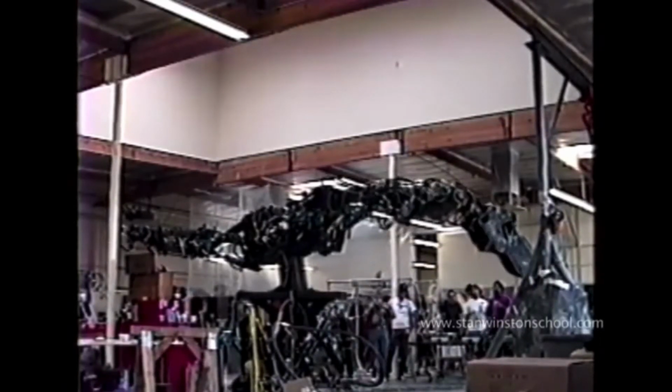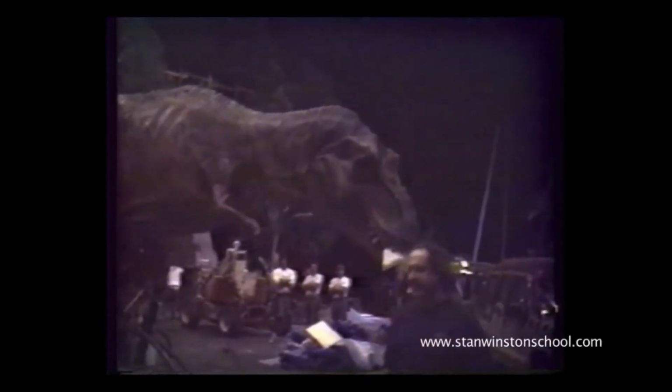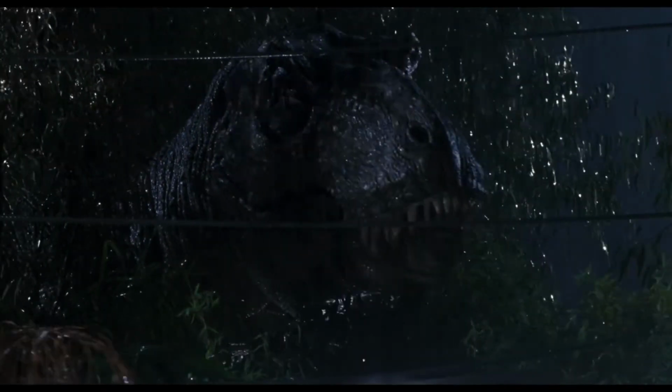But the best dinosaur comes courtesy of puppets from Stan Winston, being 20 foot tall, 40 foot long, and weighing 17,000. This Tyrannosaurus was a masterpiece.